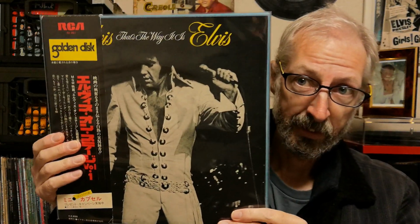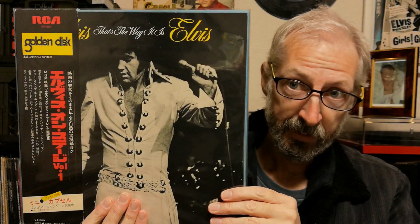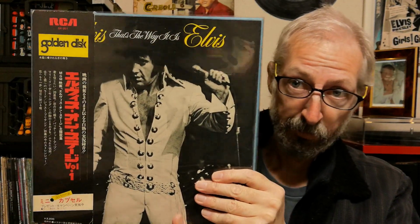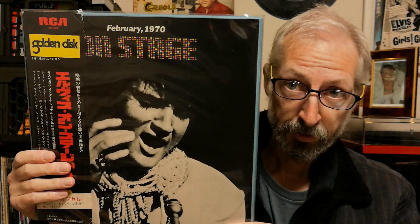They also released those 4 albums in box sets. That's the way it is. And the obis are exactly the same copy, same catalogue numbers, everything. And that's the back with all the text, track listings in Japanese. And I've got one more here. This is the On Stage box. You can also get TV special and in person in these box sets.